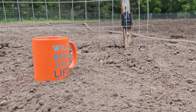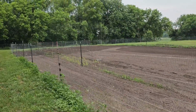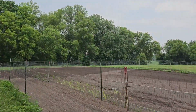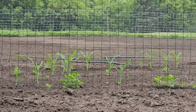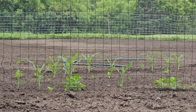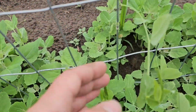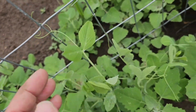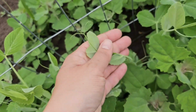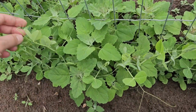Time to go move the sprinkler. We do have our first set of sugar snap peas coming up. See how beautiful. They're grabbing onto the fence. Amid the weeds, we're not going to put a ton of work into weeding along the fence line.